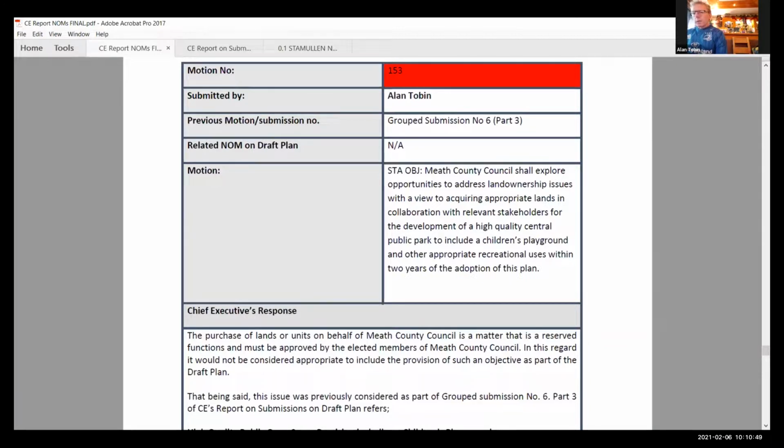So I suppose where these motions are coming from is where we want a playground. Stamullen needs a playground. They need somewhere for the kids to play. Very young population, very similar to Ashbourne. I would always say that Stamullen's just a couple of years behind Ashbourne in ways, but very similar traits, if you like. People travelling out of the town to work on a daily basis.